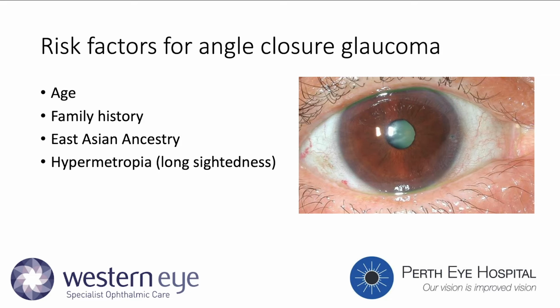A family history is also important because people inherit the shape of their eye from their parents. It's much more common in East Asia, places like Indonesia, very, very common. And hypermetropia or long-sightedness is a risk factor. Now, if you look in this picture, in the middle of the pupil, you can see a slightly cloudy appearance of a cataract. And angle closure glaucoma gets much more common with age because the cataract is the natural lens of the eye. It's actually embryologically a skin structure and it grows throughout your life. So just like your skin gets thicker as you age, your lens gets thicker and it grows forwards and pushes your iris forwards so that there is less space for fluid to drain out of your eye.